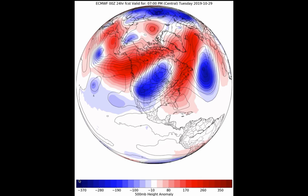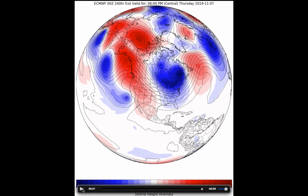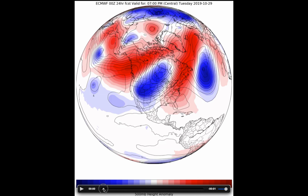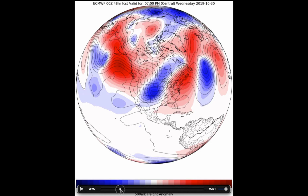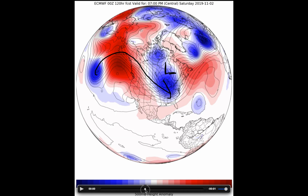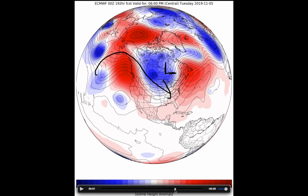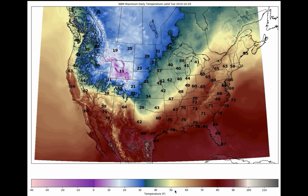Now, again, just looking at the European 500 millibar height anomalies, this is going to highlight the temperature pattern as we head through the next several days. Here's this first trough that has to move through. This gets out of there, and then we switch to this pattern where we've really got a trough focused in the east, the northeast across the Hudson Bay, ridging off towards the west, and that locks us into this pattern where we get reinforcing shots of cooler air and those chances for some light precipitation, disorganized storm systems, maybe some light snow across the north.